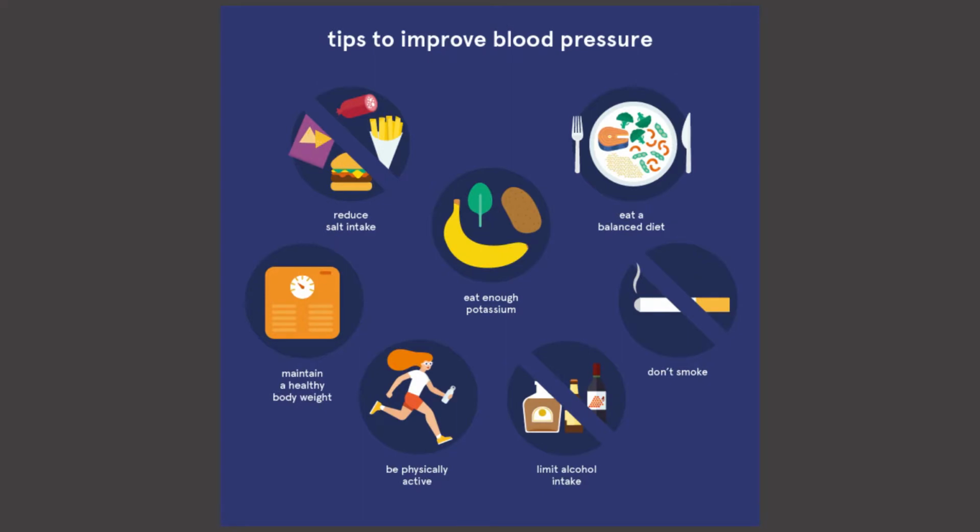Simple lifestyle changes can help reduce the blood pressure. If it is not controlled, you can take medications which are inexpensive, they're all generic, and all have been shown to reduce the blood pressure, which translates into decreased risk of heart attack, stroke, and heart failure.